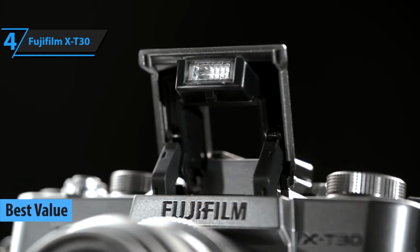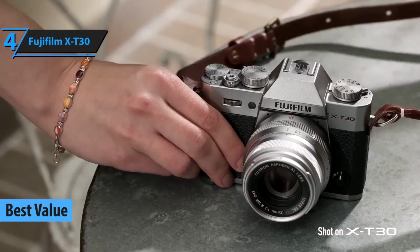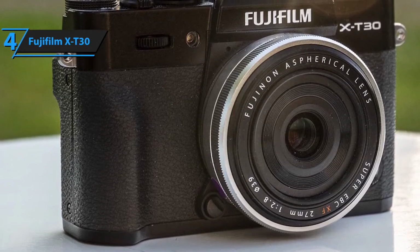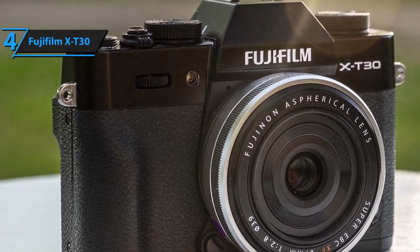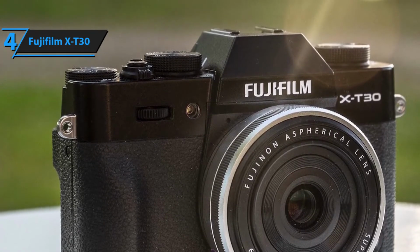Next up at position 4 is Fujifilm's X-T30 camera. This brand is among industry leaders within the world of top-shelf cameras and camera gear, and X-T30 is a true representative of their quality. At first glance, the X-T30 looks sleek and compact. It was obviously built with convenience in mind, but its small frame might deceive you. It's an absolute beast when it comes to performance.